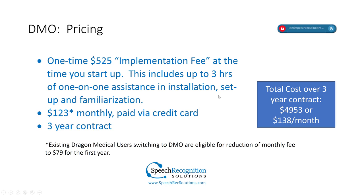Okay, if you've come this far, hopefully you're impressed with the technology, but you're asking, okay, how much? Well, here's the bottom line. And be aware that these prices are set by Nuance, not by resellers, and they're not negotiable. Here's the tough one. There is a $525 implementation fee at the time you purchase a license. This includes up to 3 hours of one-on-one assistance in installation, setup, and application familiarization. But I know you're not going to want to spend 3 hours doing this, but you've got up to 3 hours.